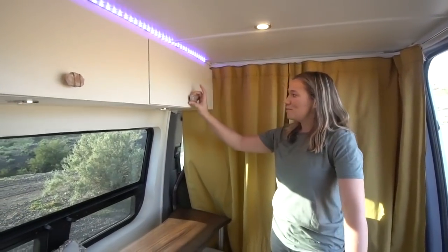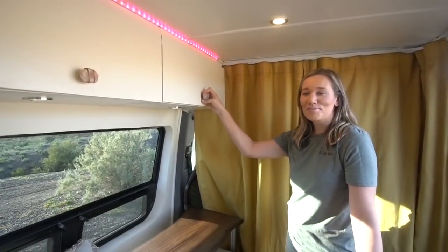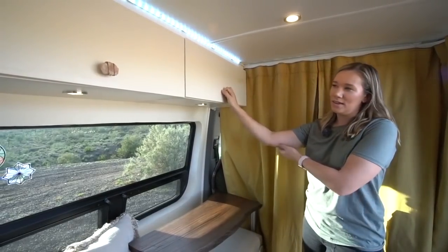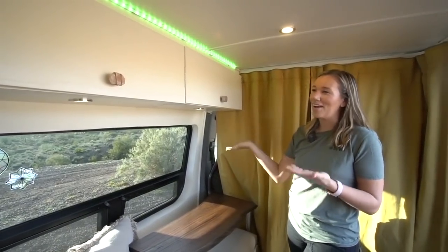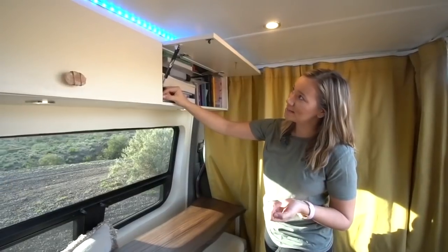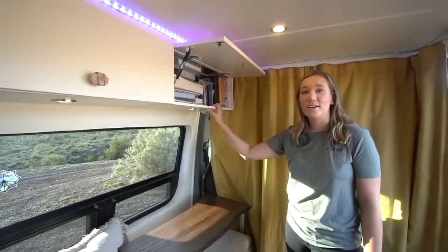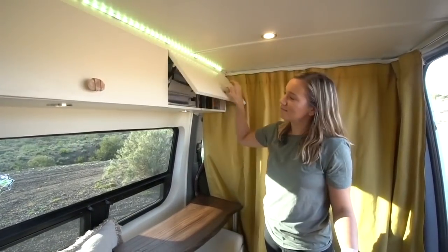So these knobs we found at Anthropologie. Unfortunately, we didn't make them ourselves, but they're rose quartz, and it's wrapped with wire. And we just liked it better than those push-in knobs that a lot of people use. And I mean, we have had issues where the cabinets come flying open and stuff comes out, but we fixed it with these little locking mechanisms. So this locks in there. That prevents our stuff from flying out when we go over bumpy roads.